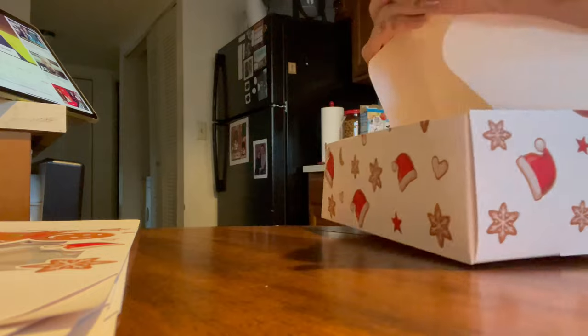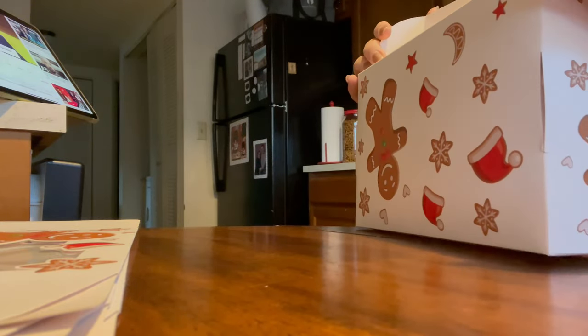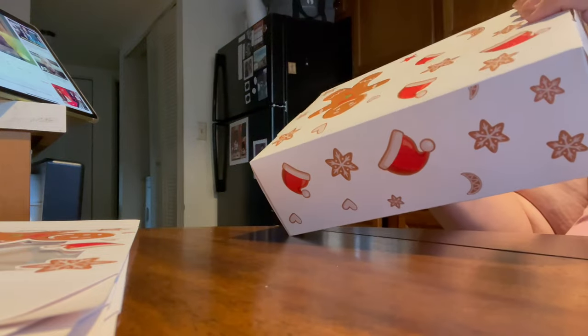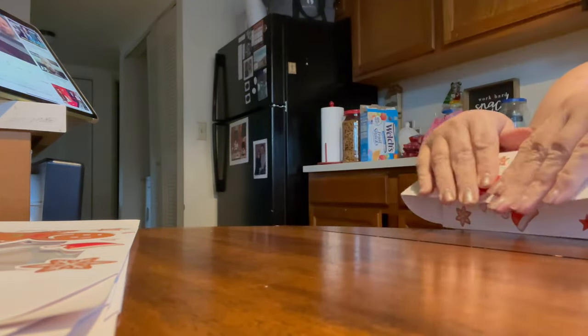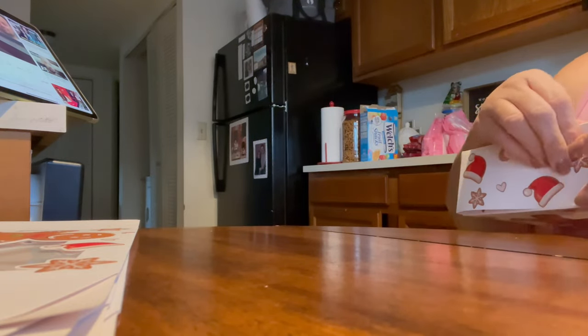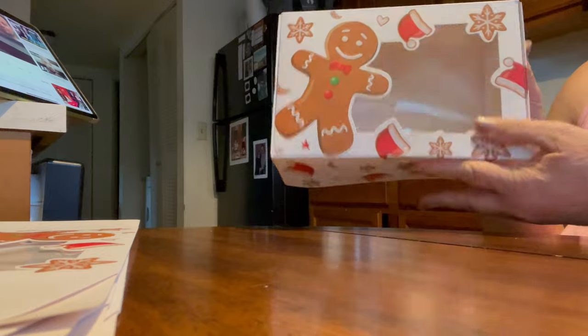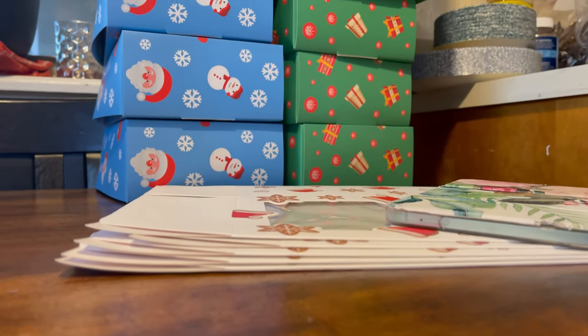So we're going to put those together, and we're going to bless all the nurses and the staff that have taken care of my husband at the cancer treatment center that he goes to this year, just as a big thank you, and just a couple of other people as well. So I wanted to show you how our little goodie boxes look this year. And we're really excited to be able to do this.